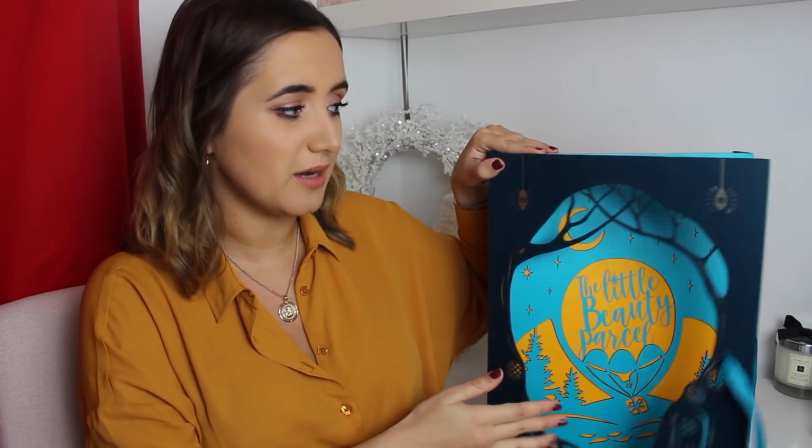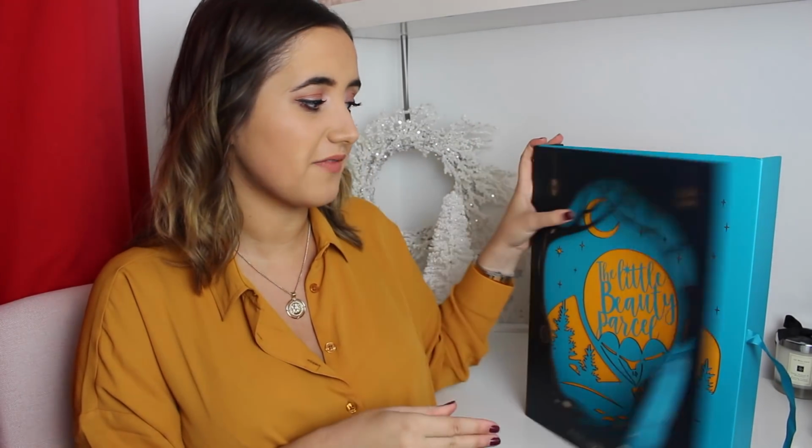I don't think I had a FEELUNIQUE calendar last year. Maybe I did, I'm not sure. But let's quickly just open it up. I mentioned in my roundup that I think this packaging is alright. I don't think it's that Christmassy, but you know, what can you do?